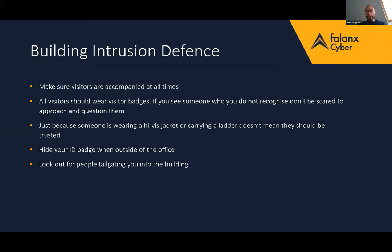Visitors should be easily distinguished by being signed in and wearing visitor badges. Staff within companies should always be encouraged to take a little bit of responsibility. If you see someone walking around with a high-vis jacket, carrying a ladder or whatever, it doesn't mean they're supposed to be there just because they look like they belong. If they've not got one of those badges, then highlight it to reception staff.